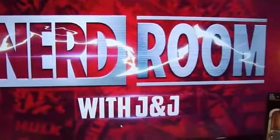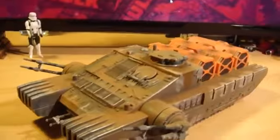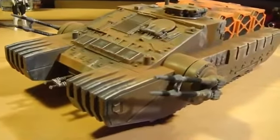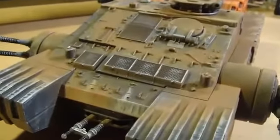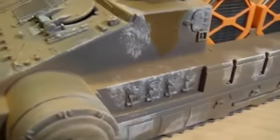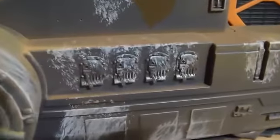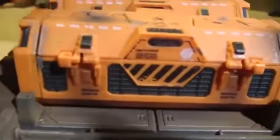Okay, we are back in the nerd room, and I finally got it open, and I'm actually stunned. This thing is incredibly beautiful. It has all the weathered look to it, much like it looked in Rogue One. Incredibly detailed here. Some of the smaller details, I focus in on them, they did a really good job with this. This looks like a professionally painted model, and somebody took their time doing this. It looks great.